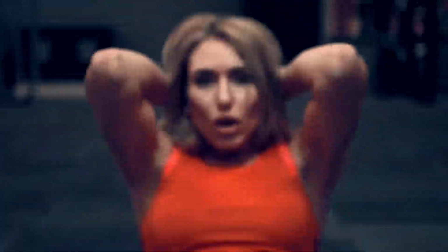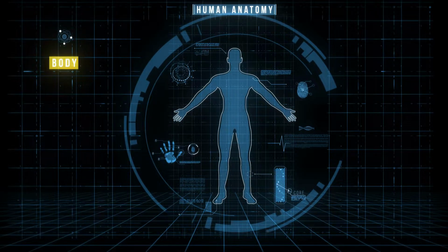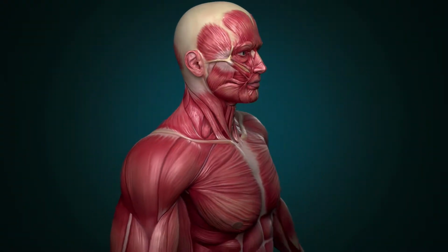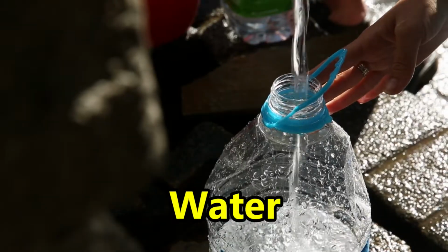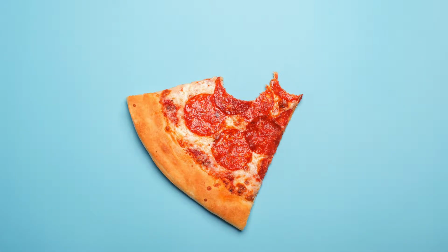Our list is based on the things the human body needs most to survive, and the 4 most important things that the human body needs are air, shelter, water, and food. So we're going to take care of those things first.